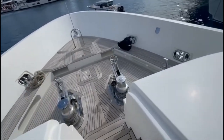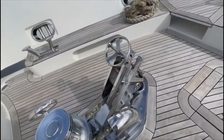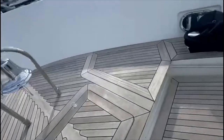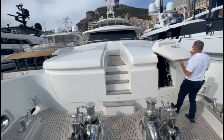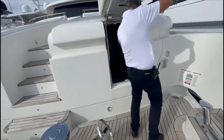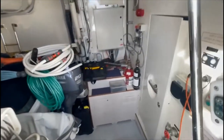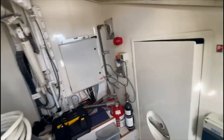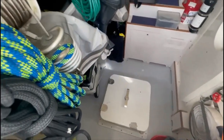This whole section completely lifts up. The foredeck's a working deck. So this whole garage area completely opens. So this is a massive storage locker and technical space under here. And there's your rescue tender. Big area. Bosun supply. Everything seems to be very clean. And that hatch goes down into the bilge or crew quarters, I would imagine.